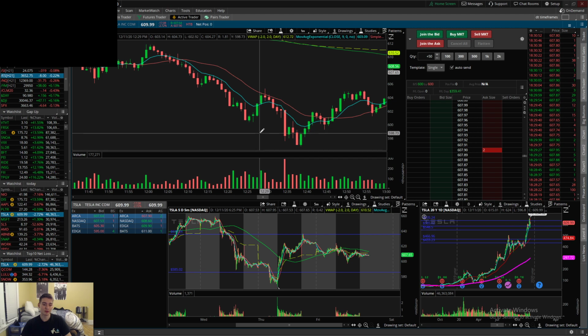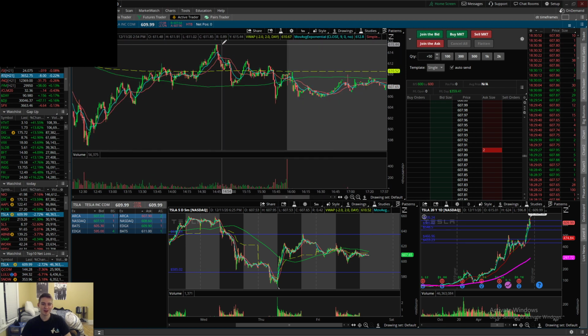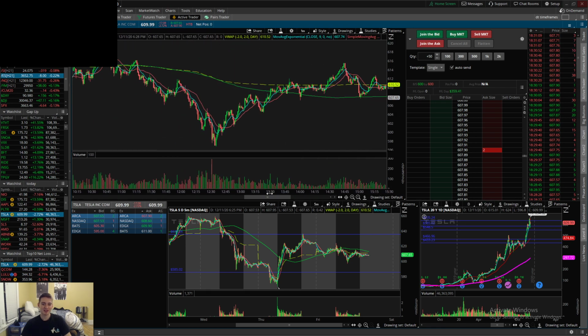And again, that's what I want to be a part of, those reversals higher. It actually comes back down and makes a new low, but then what happens? All the way back up to 615 with Tesla. So this downward move was really just an overlap of what was happening in the overall market at the time.